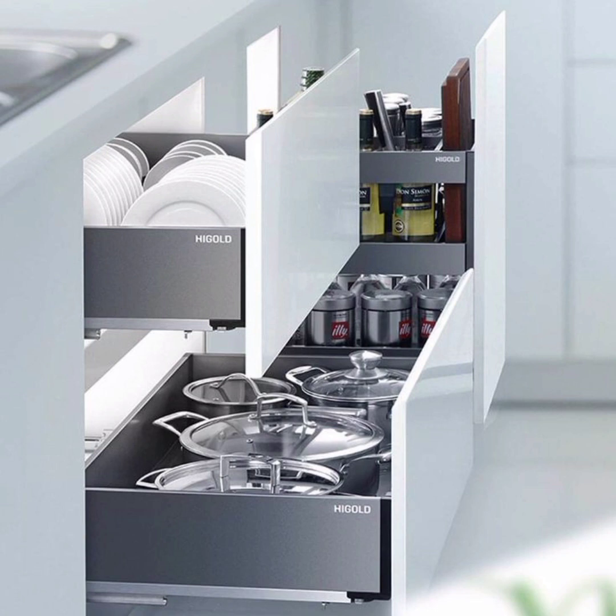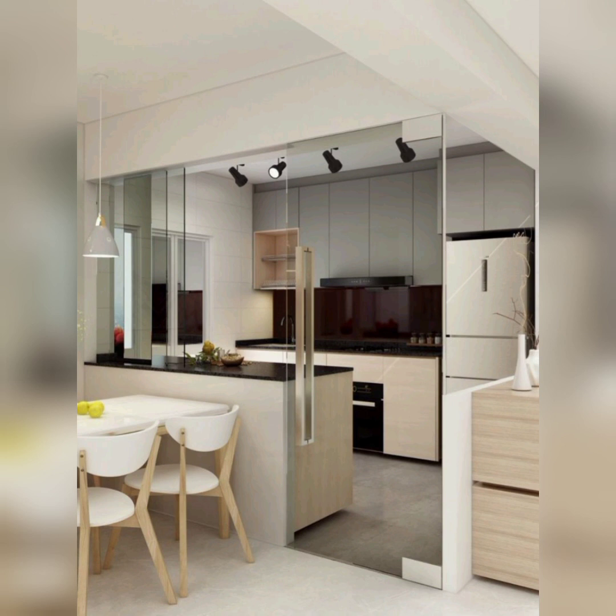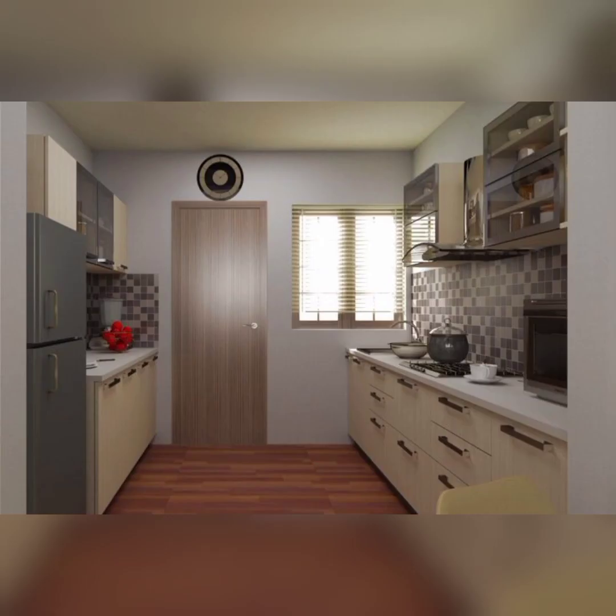Appliances, from toasters to blenders. Discover how to keep them neatly tucked away when not in use, yet easily accessible.